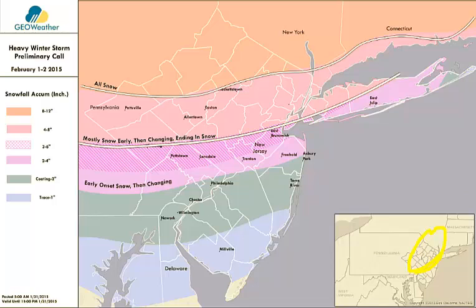And again, this is our preliminary call. This is not our final call. We'll have the final call out Sunday or early Sunday. And I don't think much is going to change, folks. I think with what we have here, we're very confident with it. We didn't have to make any second call. Everything's going according to plan.